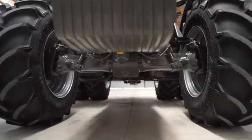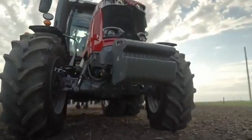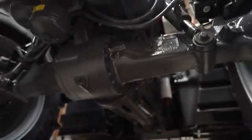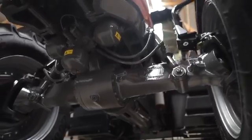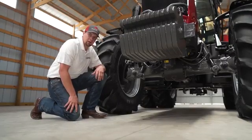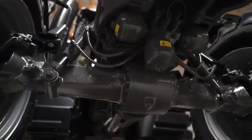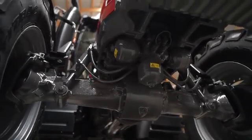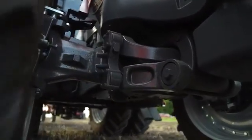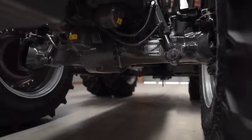We put a heavy-duty front axle under the 7700 large frame series. Offers a great turning radius, so you can get that planter or tillage tool turned around at the end of your headlands. You'll also notice here, this is our suspended front axle. We offer a suspended front axle or a fixed front axle. The fixed front axle is a heavy-duty front axle and it gets the job done. But if you're looking for ride comfort, whether it be crossing pivot tracks, crossing terraces, bumpy fields, not all of us have super smooth fields, we know that. This suspended front axle will help you have an easier work day in the field.